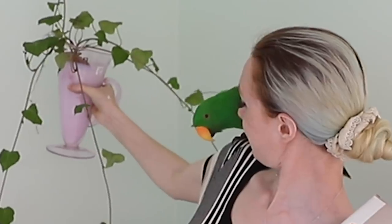And what are you doing? And it's going to look glorious, and I believe that the sweet potato vine is safe for the bird. I'll have to double check that though.